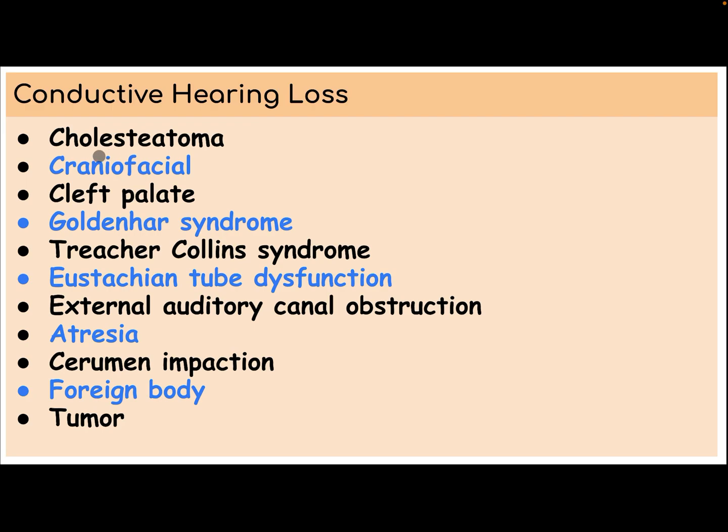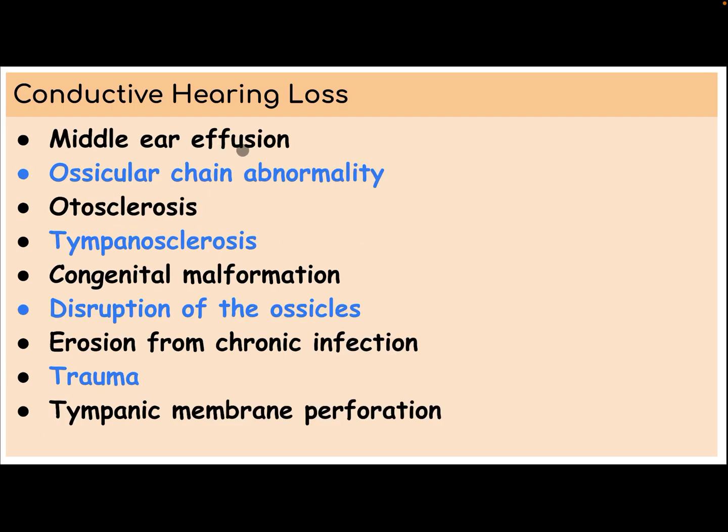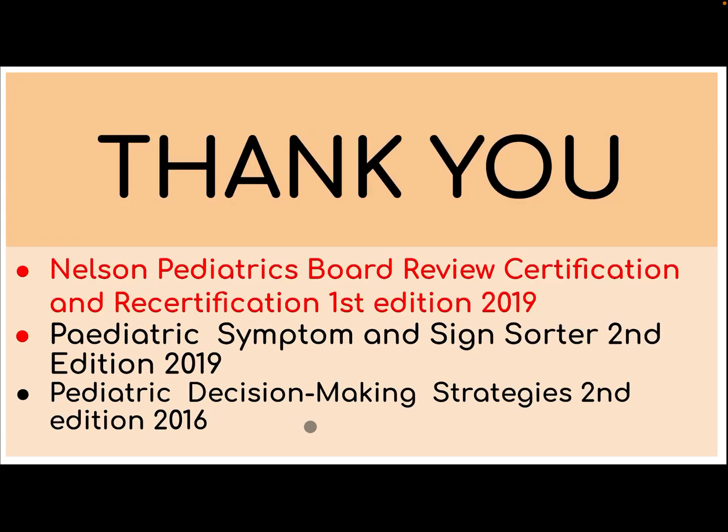Causes of conductive hearing loss: cholesteatoma, craniofacial abnormality, cleft palate, Goldenhar syndrome, Treacher Collins syndrome, Eustachian tube dysfunction, external auditory canal obstruction, atresia, cerumen impaction, foreign body, tumor, middle ear effusion, ossicular chain abnormality, otosclerosis, tympanosclerosis, congenital malformation, disruption of the ossicles, erosion from chronic infection, trauma, and tympanic membrane perforation.